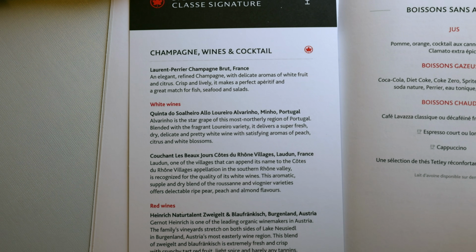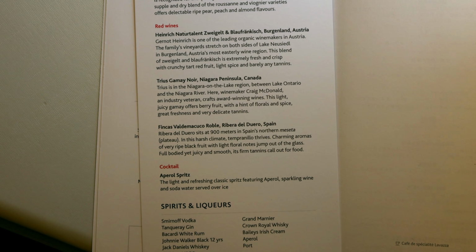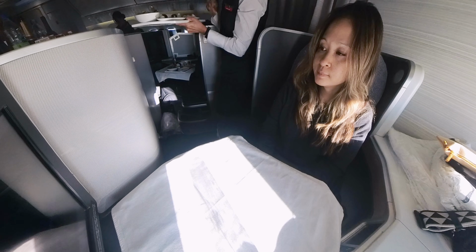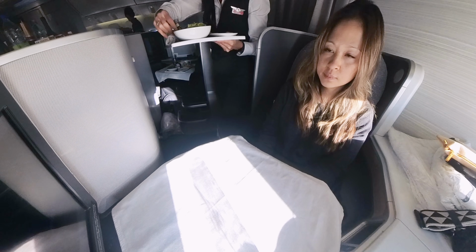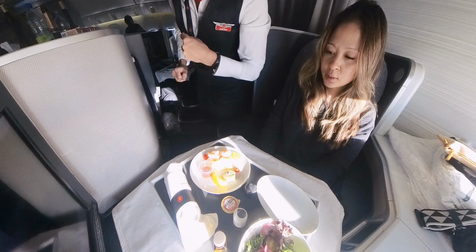As for the drink menu, it features champagne and wines from both Europe and Canada, as well as an Aperol Spritz, beer, liquors, and hard seltzers. The appetizer arrives first, and it's served on a tray. And there you go, your appetizer.